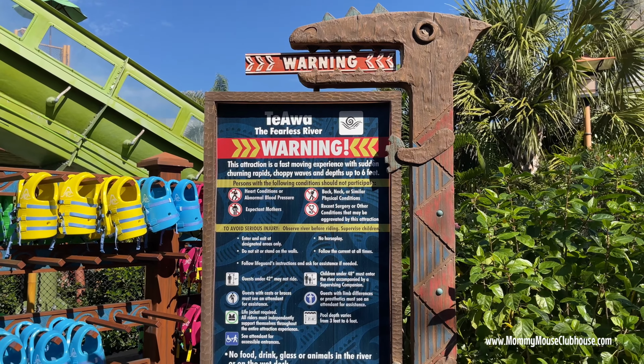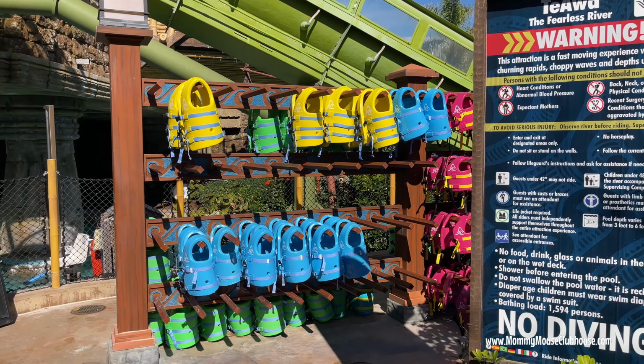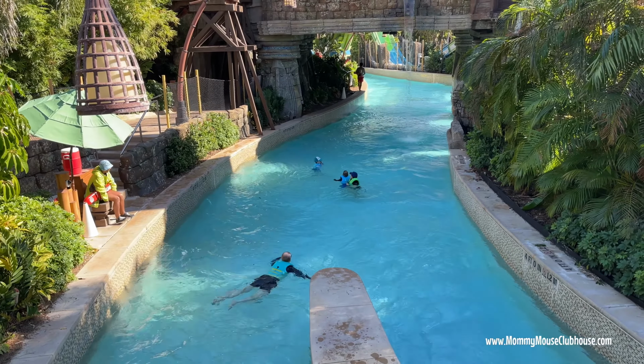This river was definitely not a lazy river. To experience this, you'll put on a life vest and fast-moving water will push you around the river. This was probably the best part of the day for me.